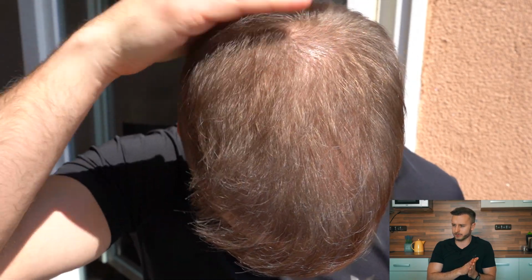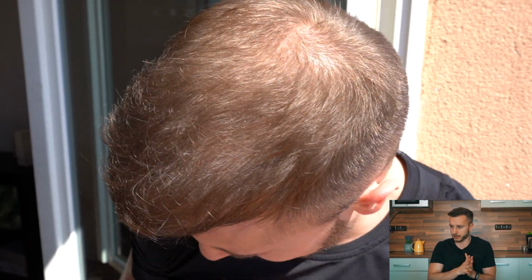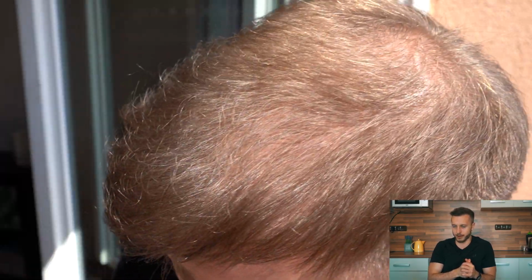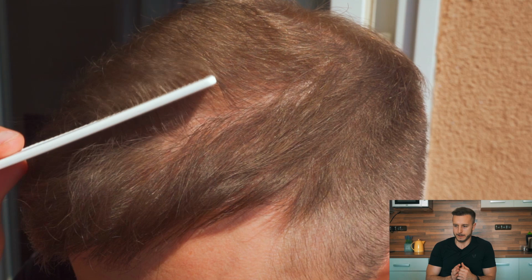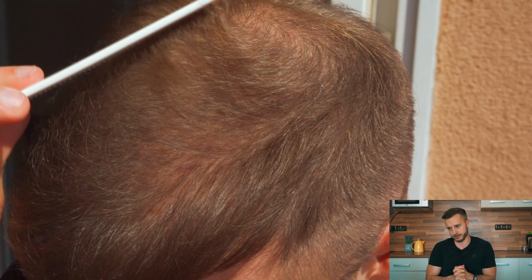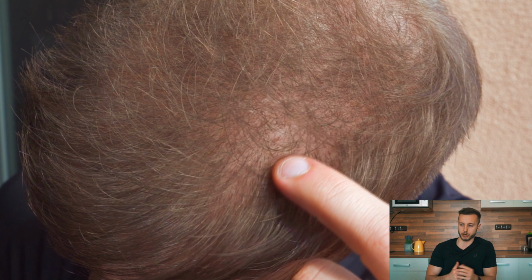I'm fairly happy with how the density is and how I am able to style it. The only area which I felt would have grown better by the 6-month mark was this spot here. Considering the relatively low hair per graft average of 1.4, we should not wonder that the density is not super high in there, okay? This is the only area where I'd like to have some more grafting done in the future.